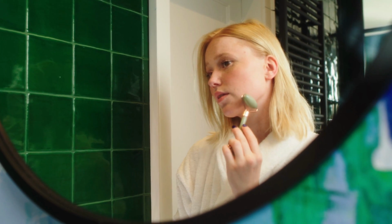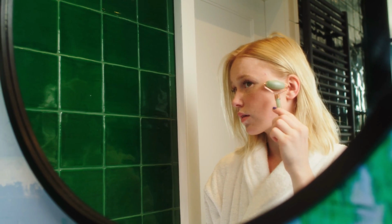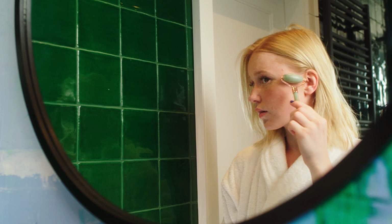Blackheads can be minimized and even eliminated with the use of the right ingredients. Here are some natural ways and home remedies for getting rid of those pesky blackheads.